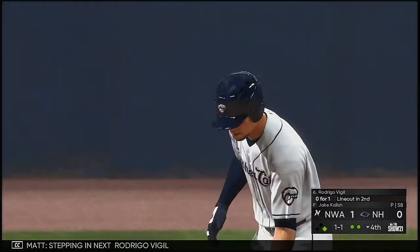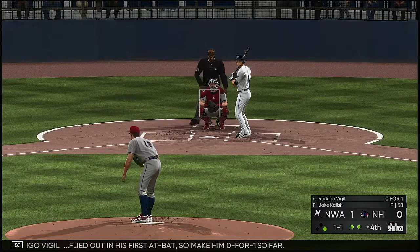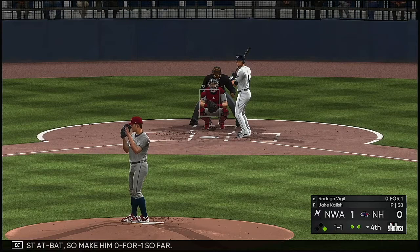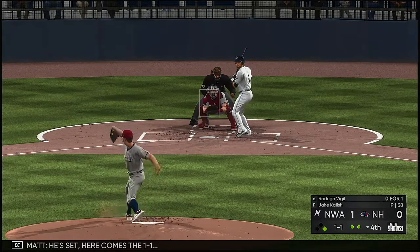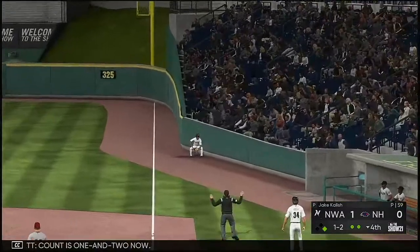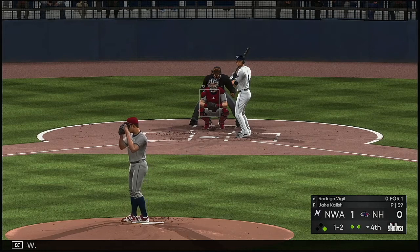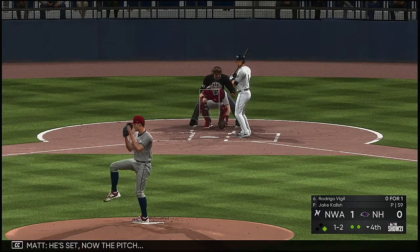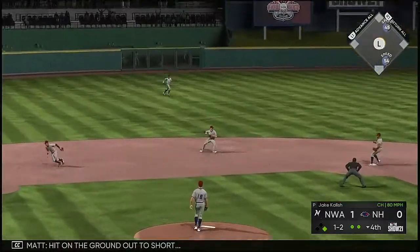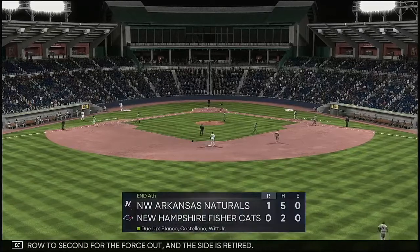Stepping in next, Rodrigo Vigil. Flied out in his first at bat, so make him 0-for-1 so far. He's set. Here comes the 1-1. Count is 1-2 now. Set, now the pitch. Hit on the ground out to short. Throw to second for the force out, and the side is retired.